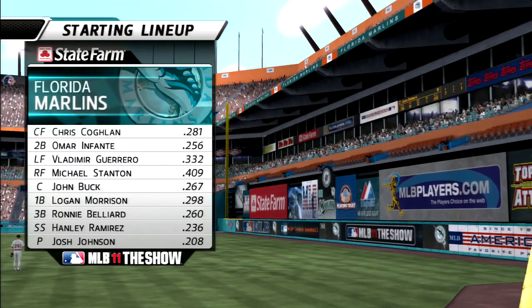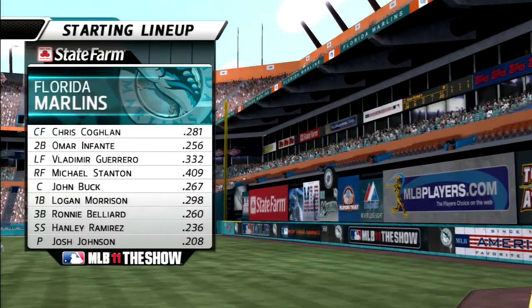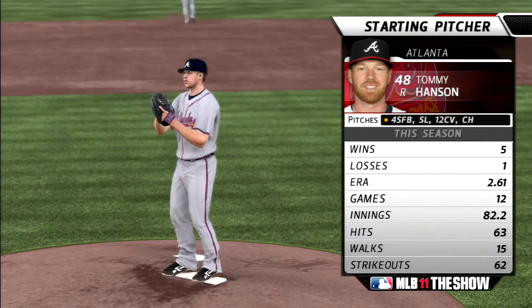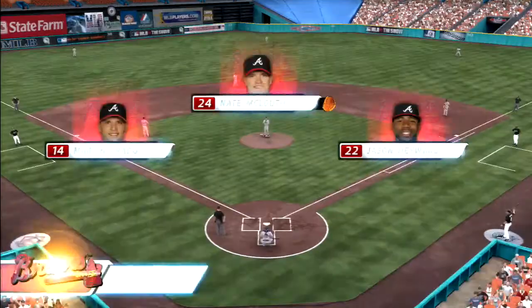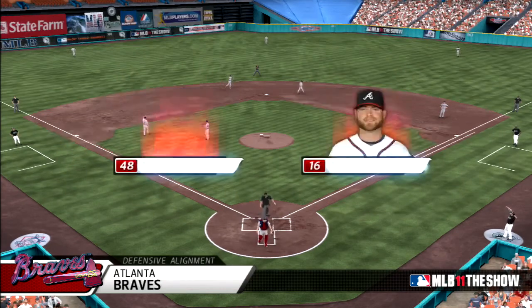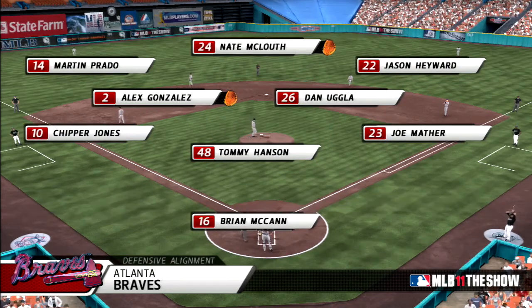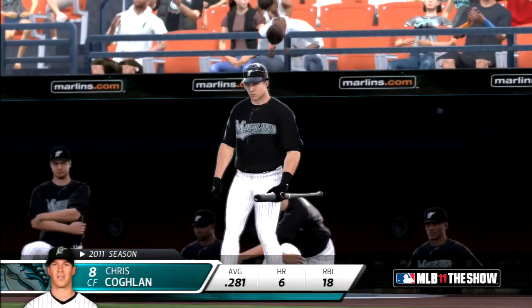Starting lineup for the Marlins looks like this. Again, courtesy of State Farm. They'll go to work against one of the real rising stars in the game today, the young right-hander Tommy Hanson. A look at the Braves' alignment behind him, featuring a former Gold Glover Nate McLouth in center field. Getting ready, there you see Chris Coughlin as he'll start things out here in the home first.